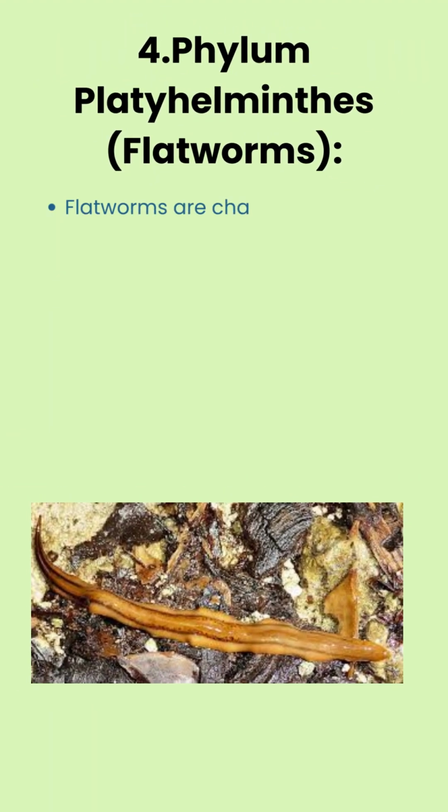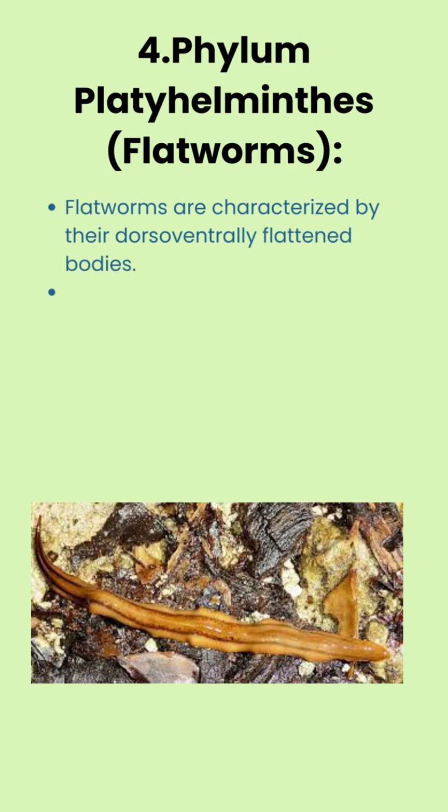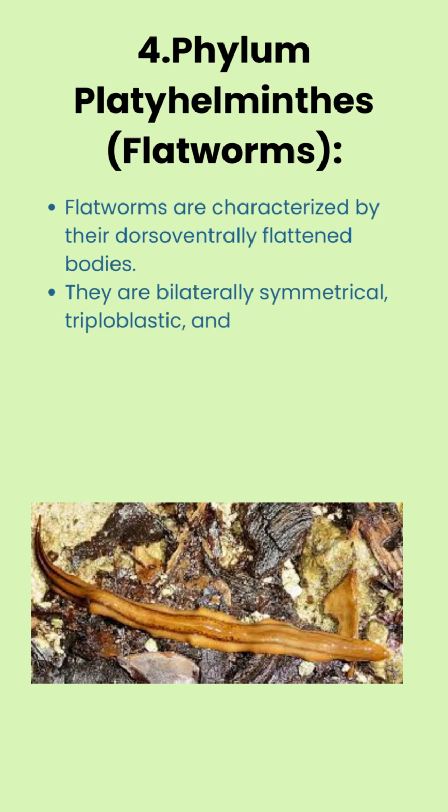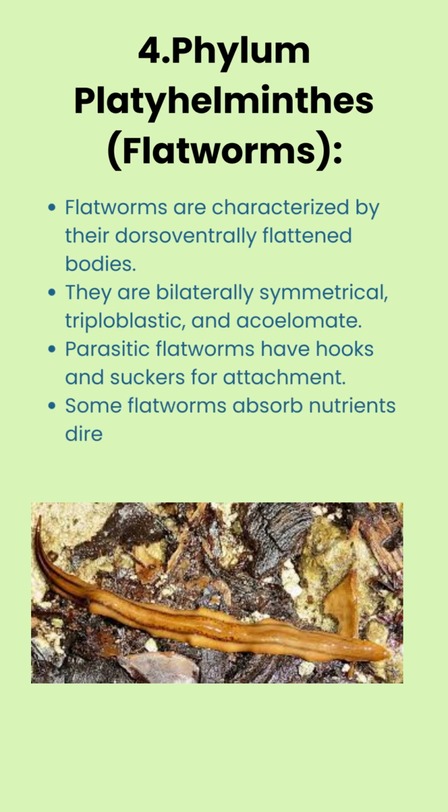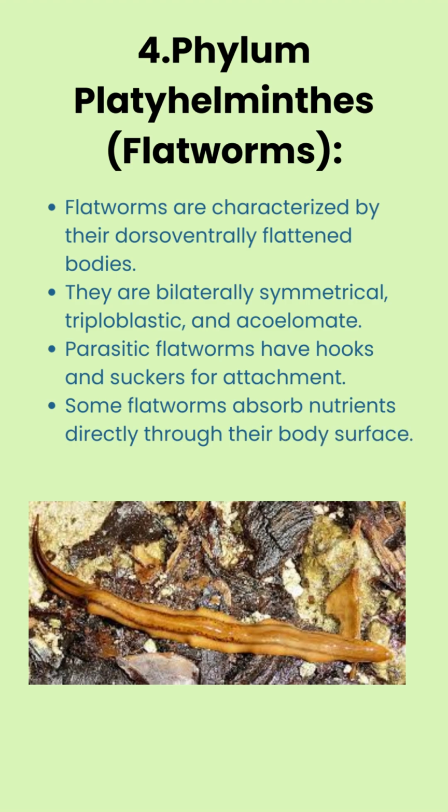Phylum Platyhelminthes, also known as flatworms, are characterized by their dorsoventrally flattened bodies. They are bilaterally symmetrical, triploblastic, and acoelomate. Parasitic flatworms have hooks and suckers for attachment. Some flatworms absorb nutrients directly through their body surface.